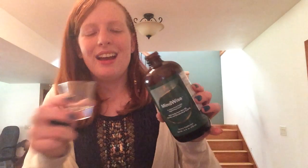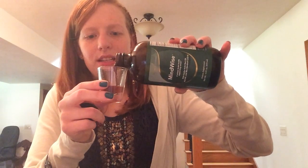And then the last thing I do to wash all of that down, because it tastes gross and to get a better taste in my mouth, is I take a shot of MindWise, which improves brain function and helps counteract chemo brain, which is kind of fun because I have that. So this has pomegranate in it, so it actually tastes good. And it's kind of purple and nasty looking, but it tastes pretty good. So I take half a shot of this, and I just down it right after my drink.